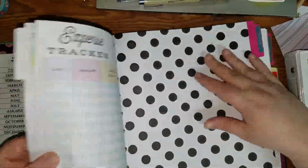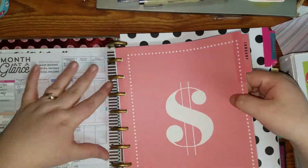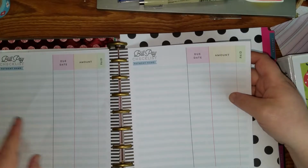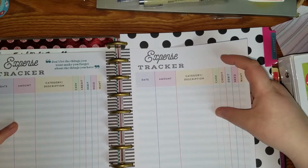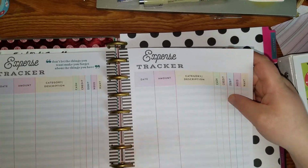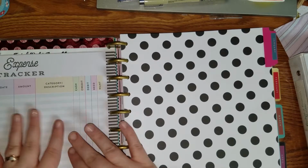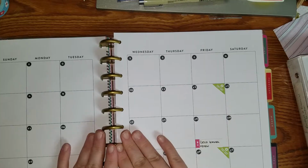But I am going to do something different this year. I'll be going over this month at a glance with my regular budget. That's a whole other video. But I'm not going to use this, I am going to be using these expense trackers, because I want to really pay attention this year to where my expenses are going. So I'm going to use more of these, and I might end up only using these for the remaining 6 months, and then just keeping this as my full budget layout.